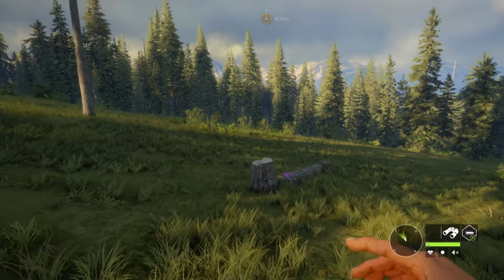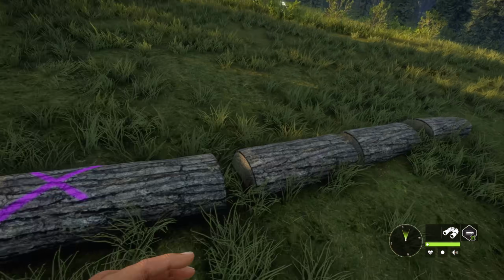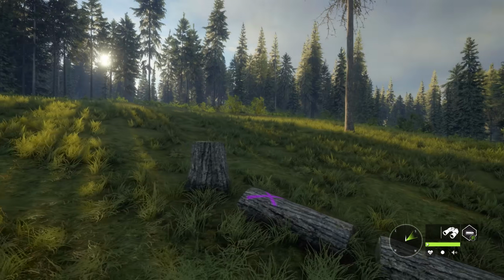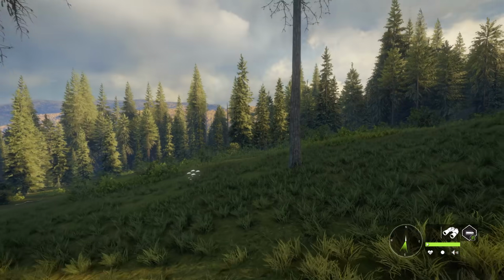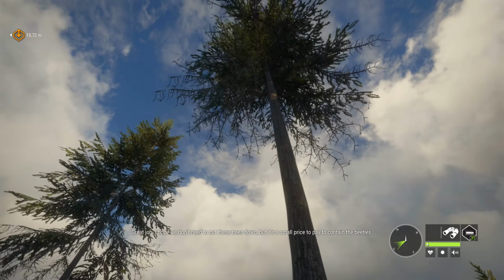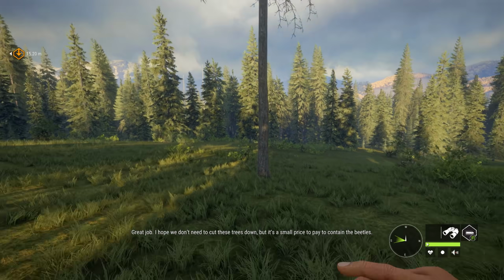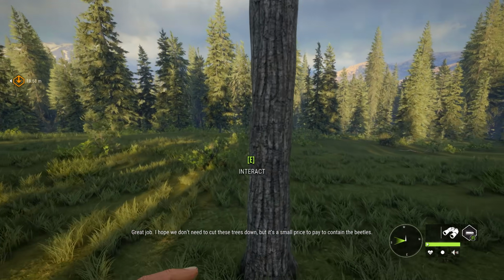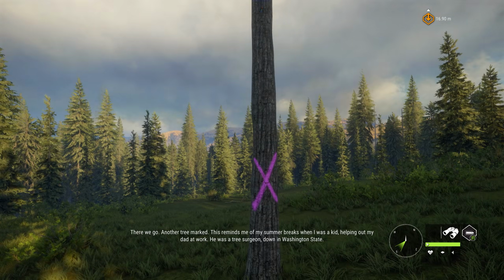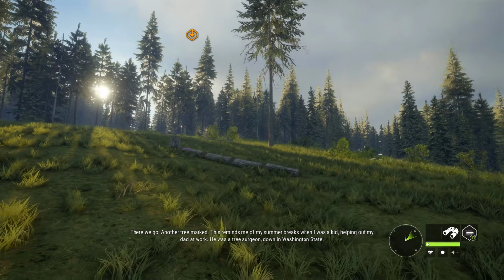So, have I got to do more of them? Along these things? I mean, it's still showing here. I mean, what about the surrounding area, though? What about these things here? Like, we got to mark these. There we go. Great job. I hope we don't need to cut these trees down. But it's a small price to pay to contain the beetles. There we go. Another tree marked.